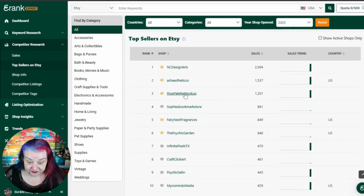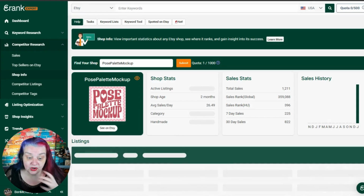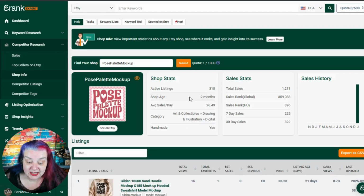And then when we click on the shop, we'll be taken to the shop info. So you can come to this page at any time, just click on shop info and type in or paste in the name of a shop. But if you come from clicking on it, you also get to this page nice and easily. It takes a wee while for eRank to go into Etsy and get all the data, but we can see this shop is 2 months old.